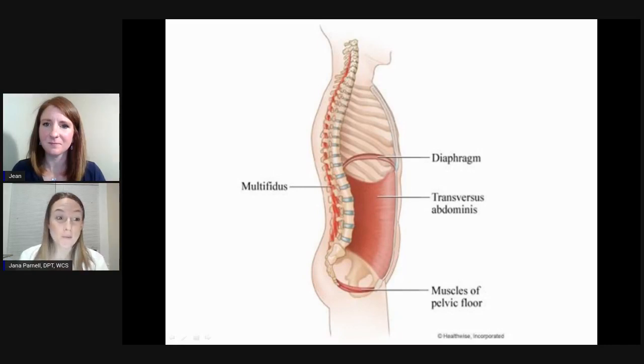So another really important thing, if any of you want to try some of these exercises later, is your breathing. A lot of my patients do Kegels with me and they contract those pelvic floor muscles, but they're holding their breath. And what happens when they're holding their breath is they're increasing that intra-abdominal pressure. And that pressure is actually pushing down on those pelvic floor muscles. And so they're fighting against themselves.